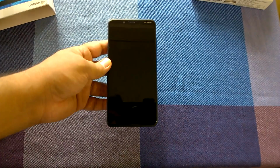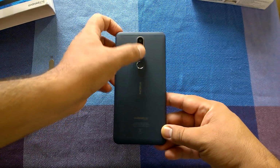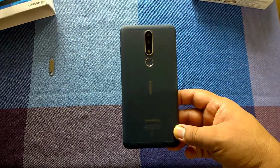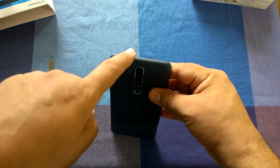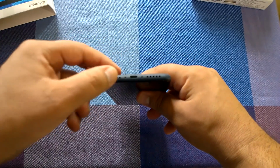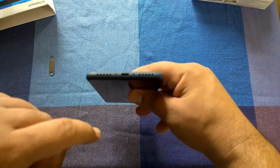It will remind you of the design of other Lumias which were made of polycarbonate unibody. The back is really nice looking. You have the dual camera flash and the fingerprint sensor just below it. This is, I think, the first time that you see a dual rear camera in this price range on any Nokia smartphone. So HMD is trying to capture the market by bringing features even to this range. Here you have your favorite 3.5 headphone jack, speaker, mic, and here you have the speaker. I think it's like a dual speaker. Okay, that is interesting actually. Then you have the USB slot at the bottom.